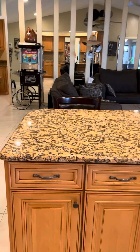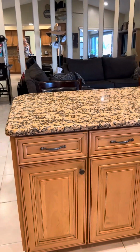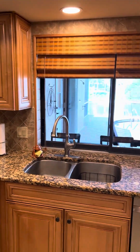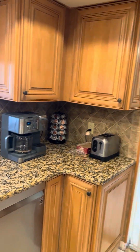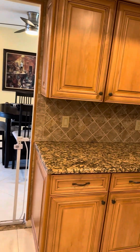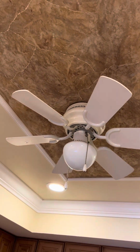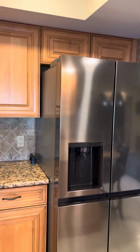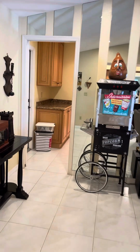These are soft close cabinets. Tile backsplash, stainless steel appliances. So they took the dome out of the ceiling and did a decorative and crown molding in the smallest ceiling fan I think I've ever seen, but hey, now let's go take a look.